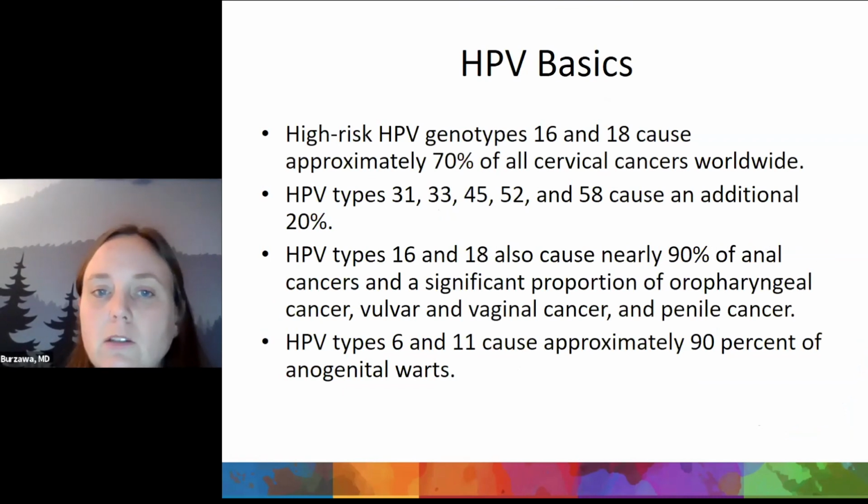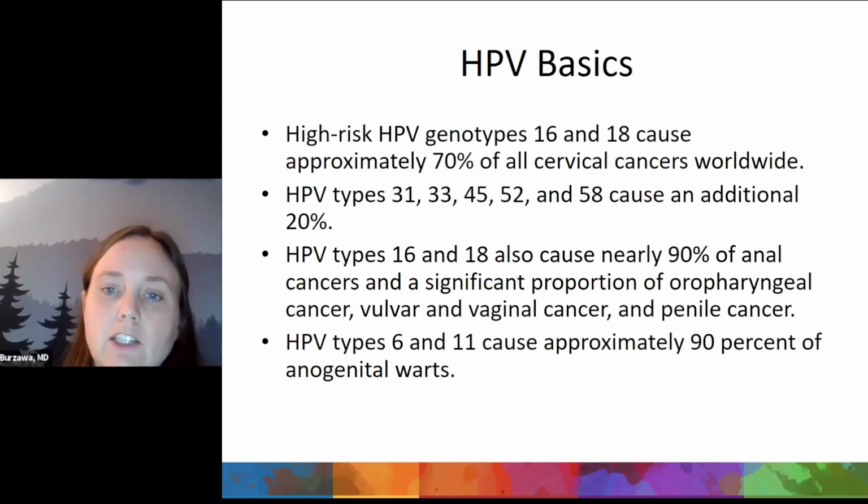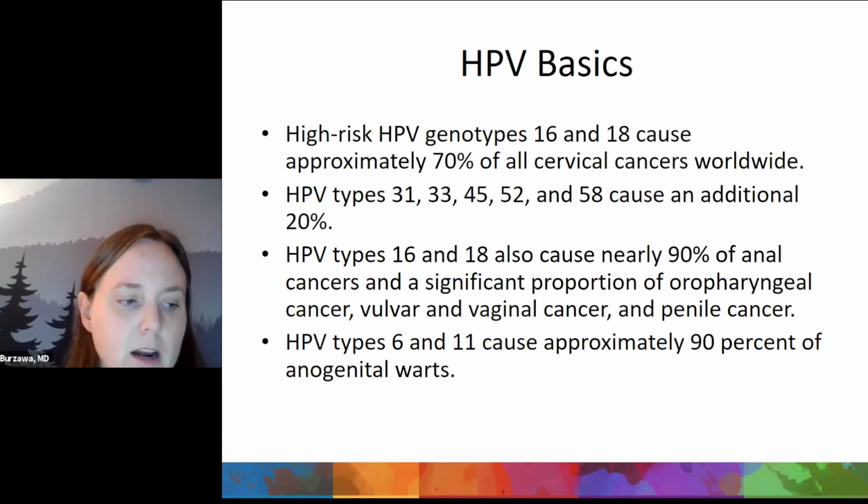16 and 18 are also the cause of 90% of anal cancers, as well as a significant proportion of oropharyngeal, cervical, vulvar, vaginal, and penile cancer. And then 6 and 11 cause approximately 90% of anogenital warts. So HPV is a really big problem in medical care.